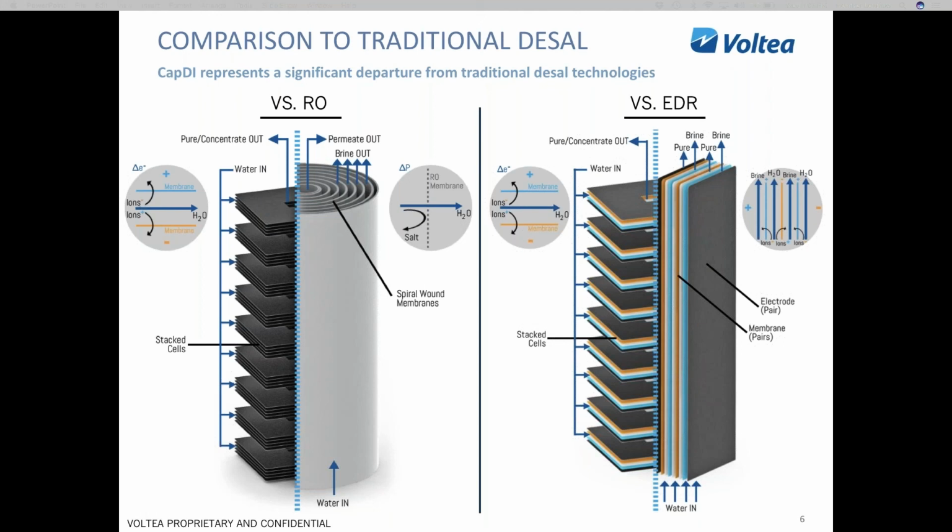And the reason for that is, rather than having one pair of electrodes through which we drive voltage, a CapDI module literally has hundreds of pairs of electrodes through the module. And so, as a result, the typical voltage is less than 1.5. And in actual fact, in almost all of our applications, we normally don't see an operating voltage any less than 0.5. By the time the voltage gets up to 1.5, we use that as an indicator that that module is approaching the end of its life cycle. And so that's a comparison between traditional DESAL technologies, such as RO and EDR.